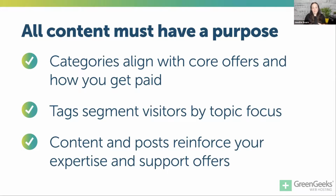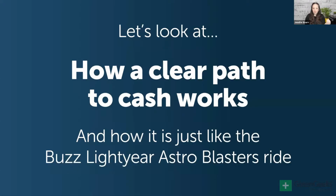The majority of the sites that I work on when we're working on content strategy, we're working with 5 to 10 categories and maybe 5 to 7 tags per category. It's tight because anything that isn't directly related to how they make money, we're not giving it a category or a tag. Now we're going to talk about this a little bit more, right?